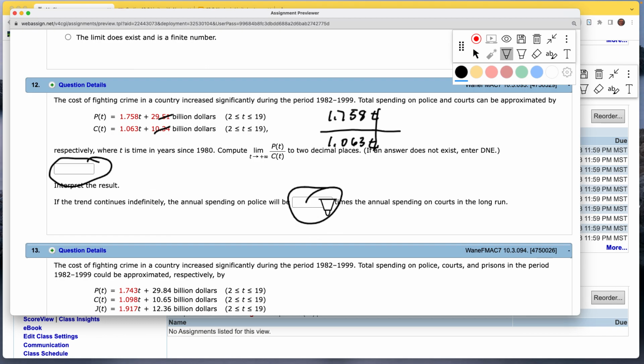So they do this thing where you just mathematically find the limit. The second is a sentence that helps you to interpret what's going on. There's always a sort of ratio where whatever the crime's doing, the cost of police is going to be this and the cost of the courts is going to be that. Now, they may change, but as the cost of the police goes up, the cost of the courts is going to go up to keep up with it.